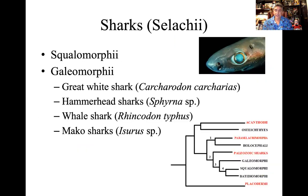So sharks. Big category, really cool category, right? I don't know if you watch Shark Week and Discovery Channel and Animal Planet or National Geographic. It's, you know, a lot of neat things to learn about sharks. And science is discovering a lot of new things about sharks. So one of the first sort of distinctions we're going to make is we're going to break sharks into two categories. The squalomorphii and then the galeomorphii. So these are two branches.